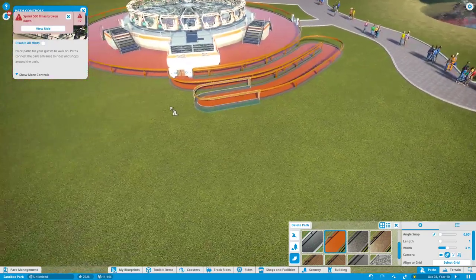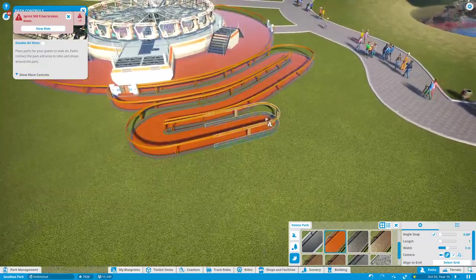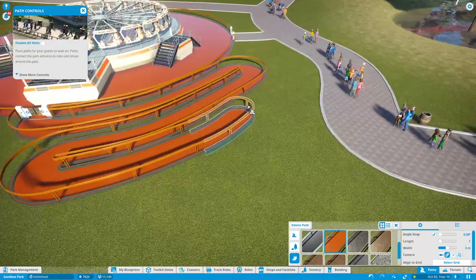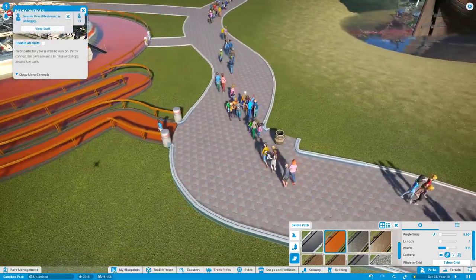We'll create a nice little line for it, just in case we get a lot of people. Because this part of the park is going to blow up. Because basically I'm going to put all my roller coasters over here. So we're going to add a lot of roller coasters.